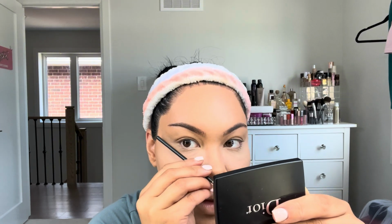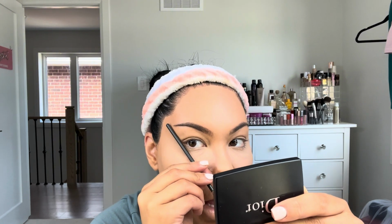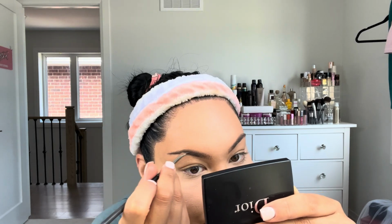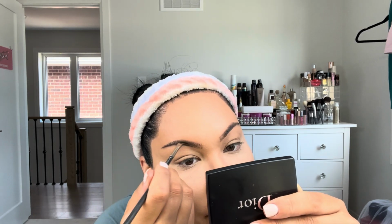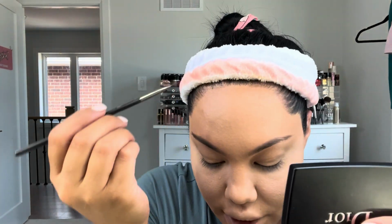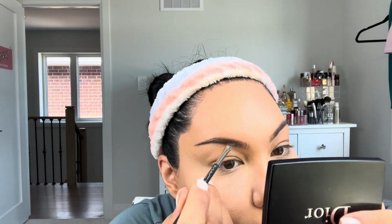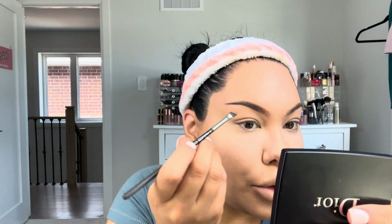And then you want to make sure that the tail matches the end of your eye. So I'm going to pull that out a little bit. Then I'm going to run this through my brows, again not going too far in. I'm hoping that you guys can see me really well. Then I'm going to run that through, and pick up a little bit more product.